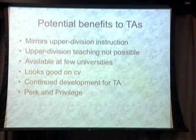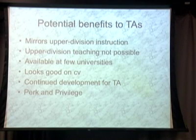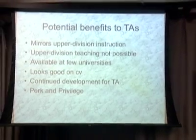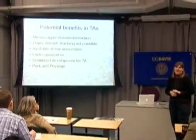At this institution and many places, upper division teaching is not possible for graduate students. They're confined to lower division. So here we can do it in the lower division for them. We give them a practice run. This is something that when our TAs say that they've done this, it's not available at very many institutions for TAs, and so this makes that CV jump out of the pack.